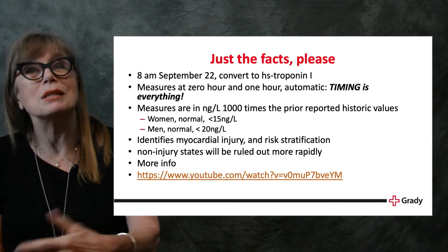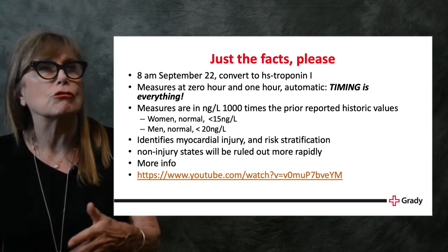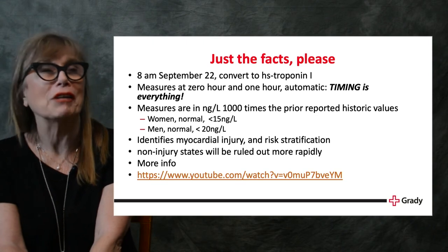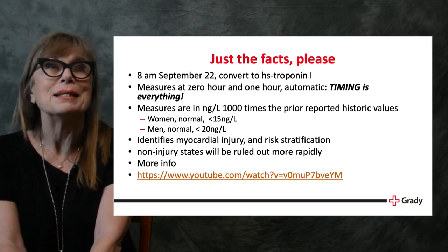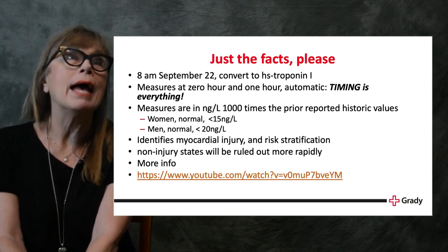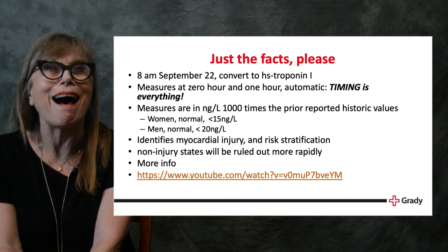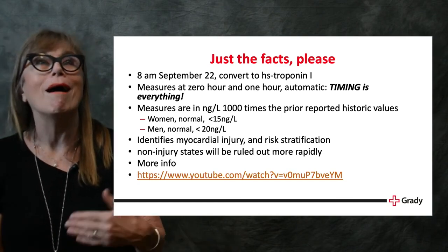Remember, it helps us to identify myocardial injury, but not really differentiate acute versus chronic. That requires critical assessment. And it also helps us for risk stratification. And always remember, the reason we're doing it is non-injury states will be ruled out more rapidly and our vendor will no longer be producing the testing for non-high sensitivity or historic troponin I's.